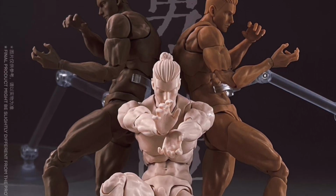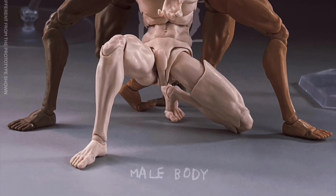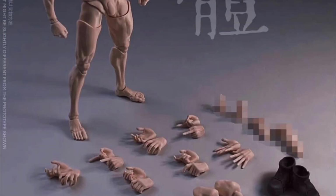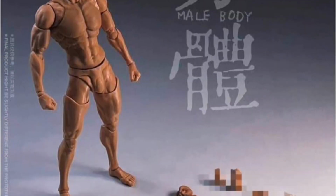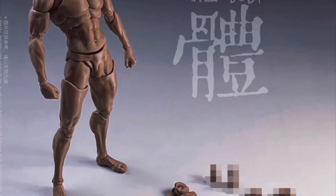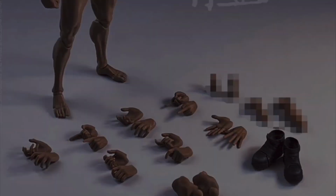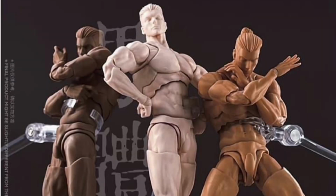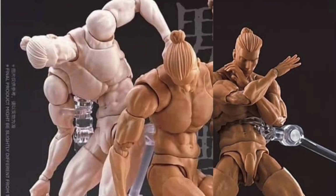Romankey X Cull, 1/12 scale body in 3 colors, Q1 of 2024, and they're $45 each. Each one has a head, body, 16 hands, some feet, some shoes, some calf boot pegs, and that right there is a bag of dicks. I don't know why you'd want that, but have fun, I guess. Cool.